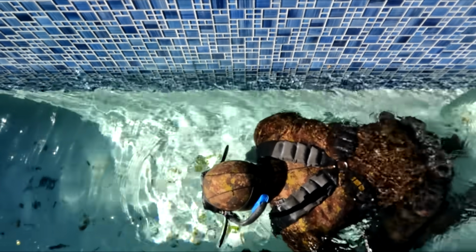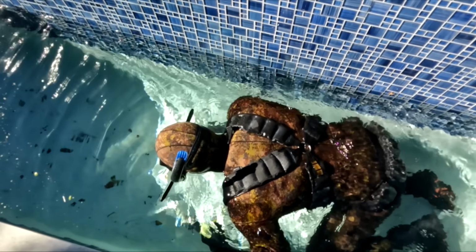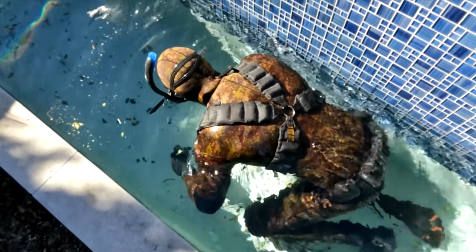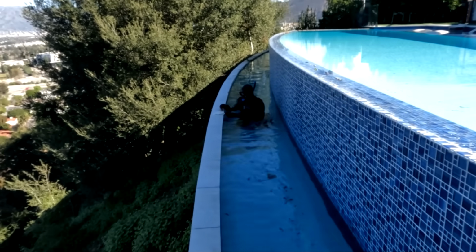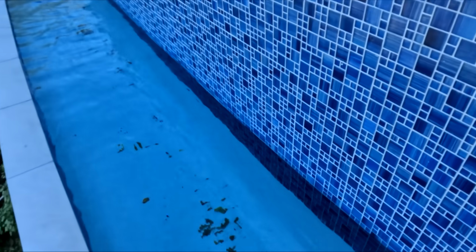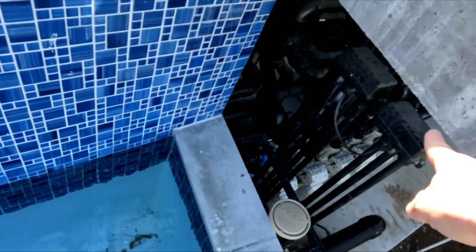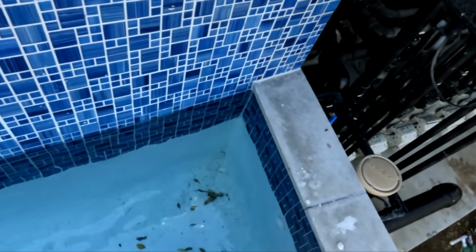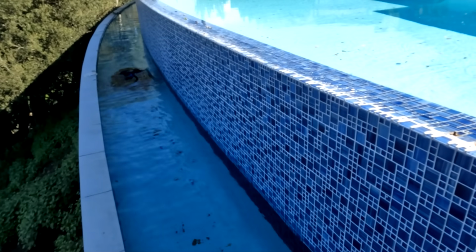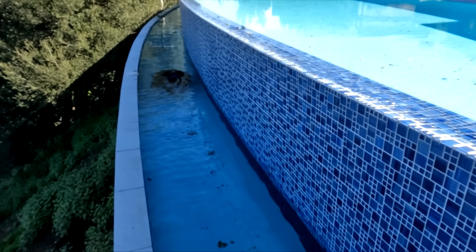So basically what he's doing is he's injecting his leak detection liquid into any possible cracks or around those light fixtures. So he's pulling the drains out that sit at the bottom. This is what aids in circulating through all of the pumps and keeping this pool clean. But those are the suspect areas that could be leaking, so that's why he's focusing on all those.